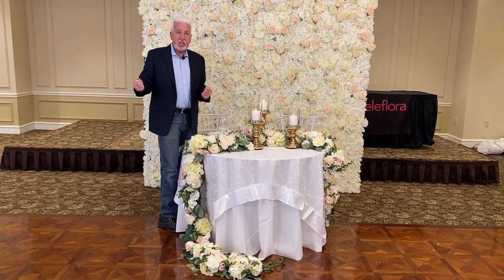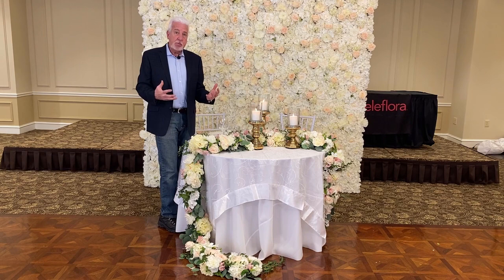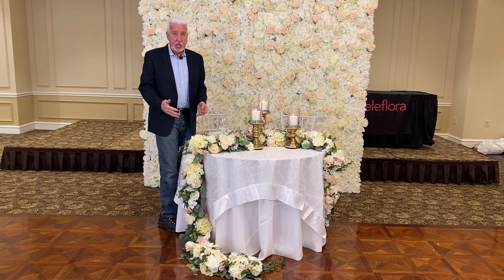So nobody needs this garland. It doesn't function other than something that's just aesthetically beautiful. But when you think about the need for that moment to be perfect and the way it's captured on film, that's the need that you can create and then make the sale for a luxurious item like this as an add-on sale to the wedding.